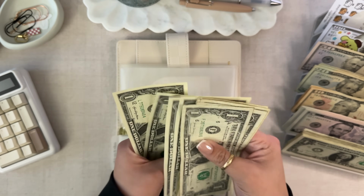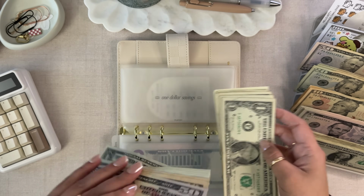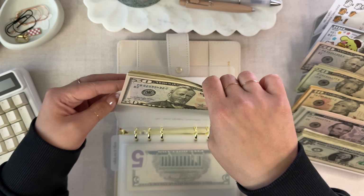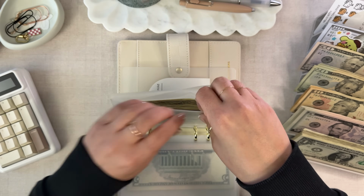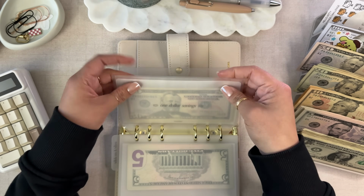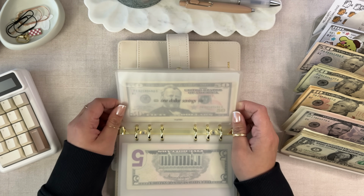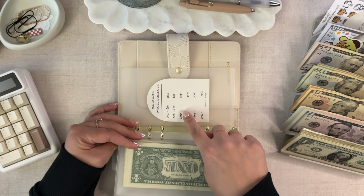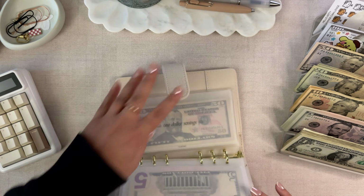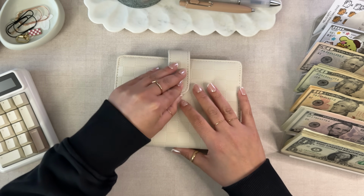6, 7, 8, 9, $10, which I will put back here. And at the end of the month, so at my next cash stuffing or condensing, I don't know which one, but the last paycheck that I'll have of March, I will go ahead and count the total amount that we have saved and put that amount there. But for now, since it's not the end of the month, I will put this binder away.